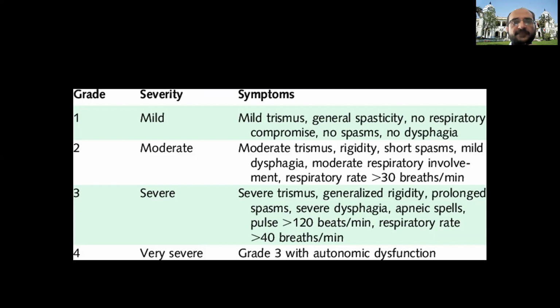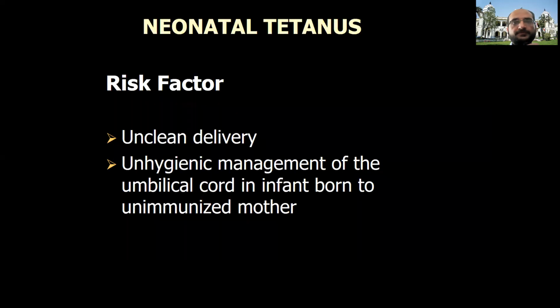The disease itself may be categorized as mild, moderate, severe, and very severe, depending upon the degree of involvement of the muscles, involvement of the respiratory muscles, difficulty in feeding, and involvement of the autonomic system.